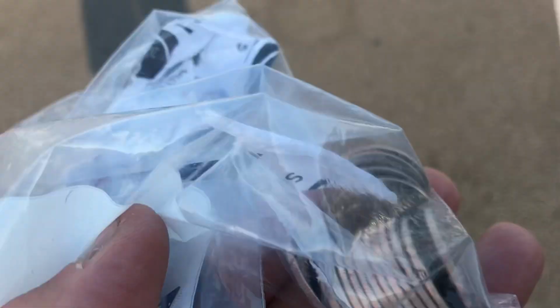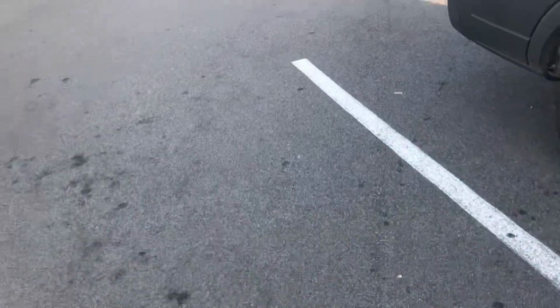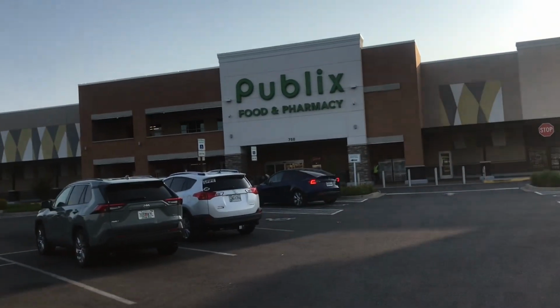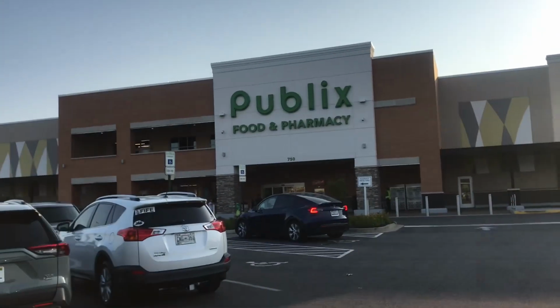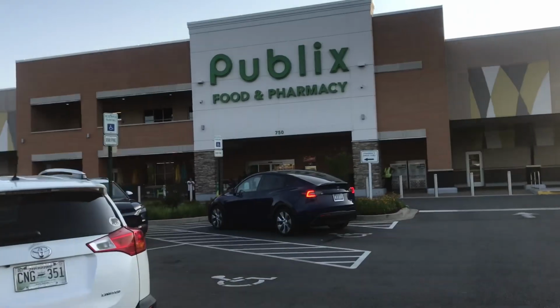Hey, what's up, everybody? So it's time to spend a couple more of these quarters. Not exactly sure how I'm gonna do it, but we are currently at a Publix in Sevierville, Tennessee, basically near Dollywood in Tennessee, and the address is 750 Winfield Dunn Parkway or Highway, one of the two. But there is the Publix we are getting ready to go into to spend a couple of these quarters.